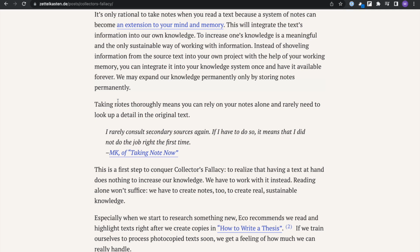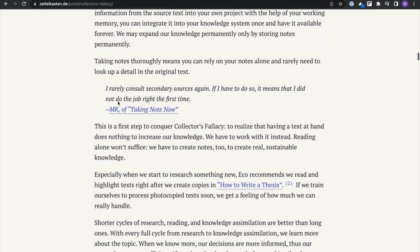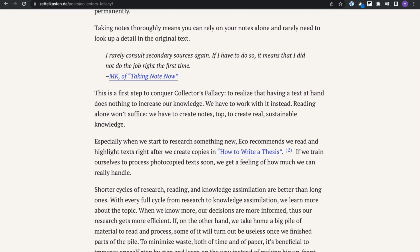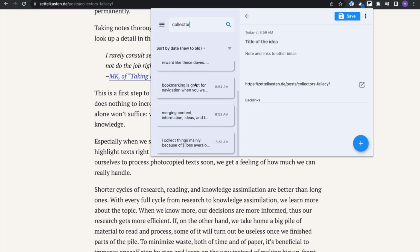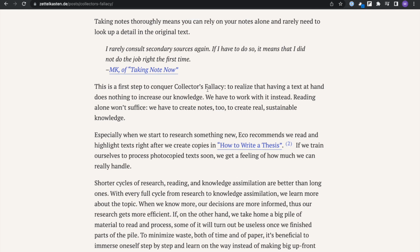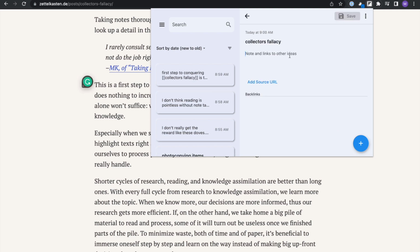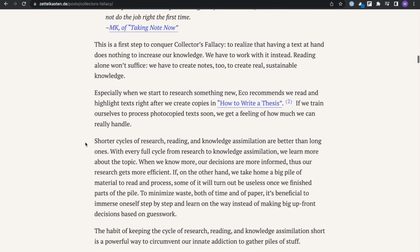The next point is: the first step to conquering collector's fallacy is to realize that collecting notes does not increase knowledge. I add a link to collector's fallacy because I feel that this is a very important concept, and I know that I'll probably revisit it in the future. I do agree that collecting notes does not increase knowledge. It's the integrating part that does. And collecting notes is a step, not a necessary step, but a step to help facilitate that integration. And if you make it super easy, as in clicking one button, that doesn't really change much apart from just reading the knowledge itself or reading the content itself.